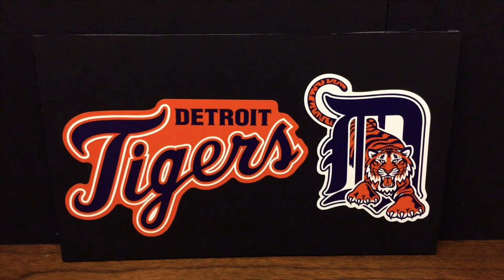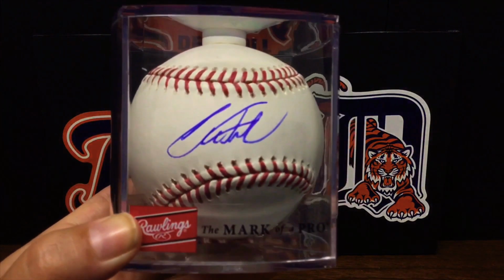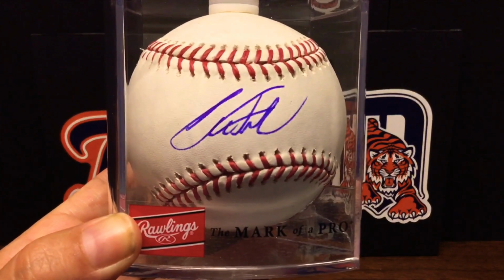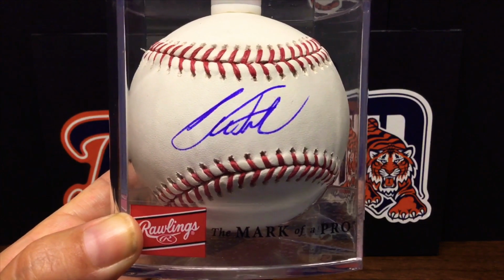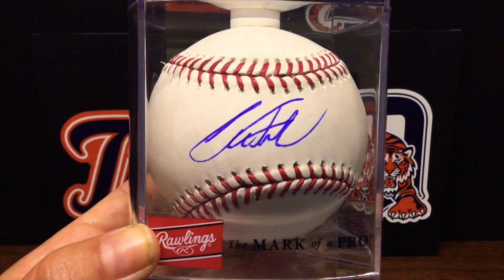So first up here, this is Detroit Tigers former first round pick in 2017, Alex Faedo. So happy to get Alex on the sweet spot there. I've never gotten him before, so needed to get a baseball done. That turned out really, really nice.